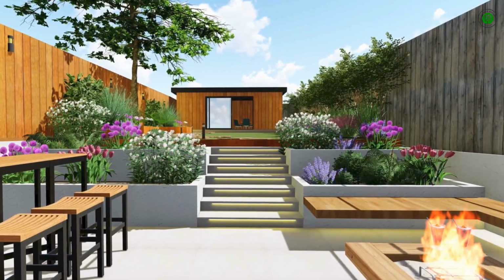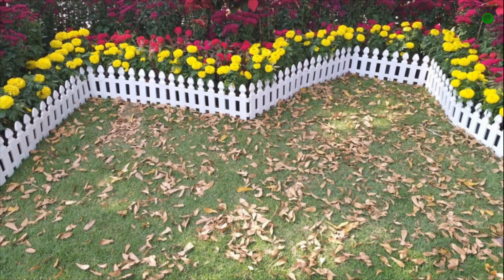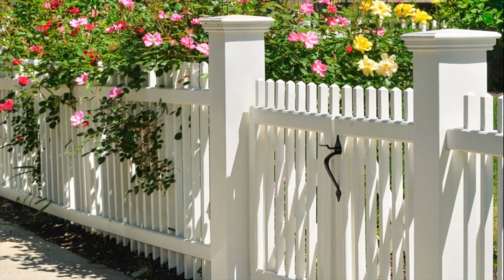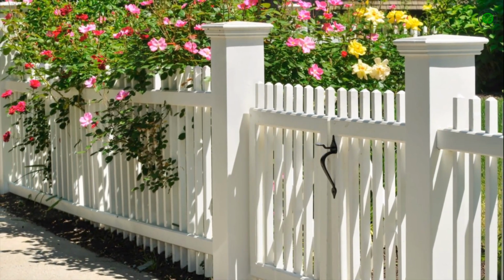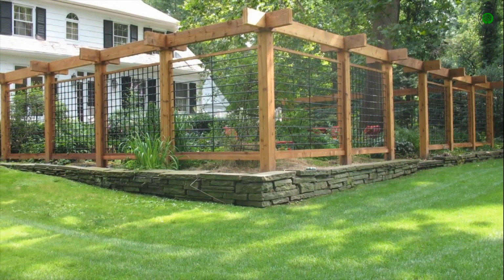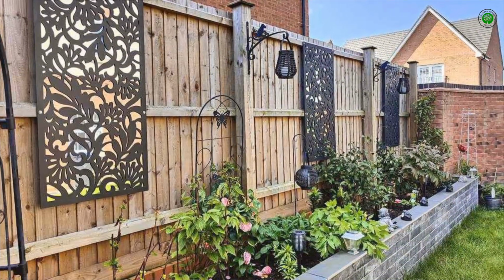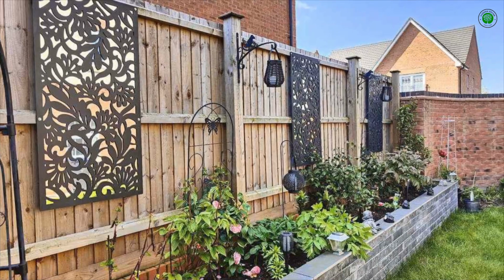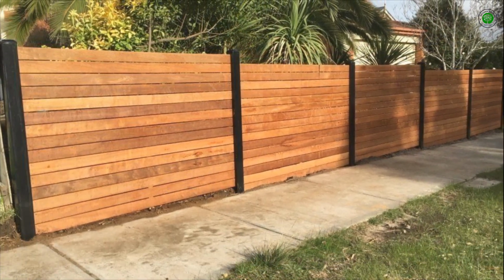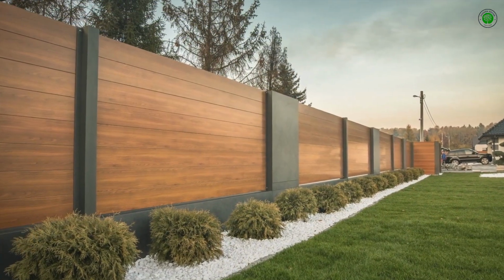Let's begin by defining what we mean when we discuss modern fence garden design. Fundamentally, it refers to the intentional integration of fencing elements with landscaping to create a cohesive, contemporary outdoor aesthetic. This isn't about traditional picket fences or purely functional barriers. Instead, modern fence garden design emphasizes clean lines, often minimalist aesthetics, and the strategic use of materials that complement current architectural trends. Think sleek horizontal slats, sophisticated metal panels, or innovative composite materials.